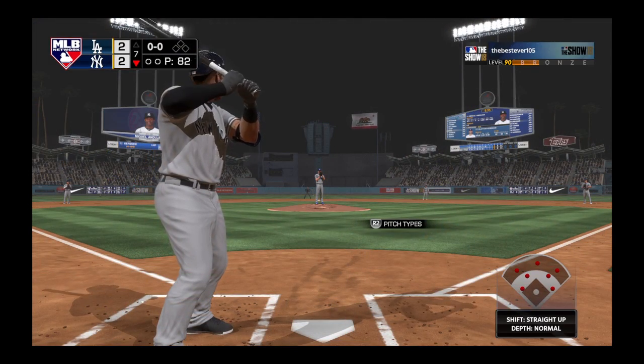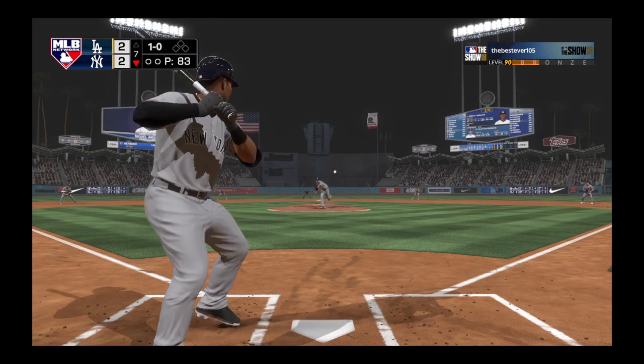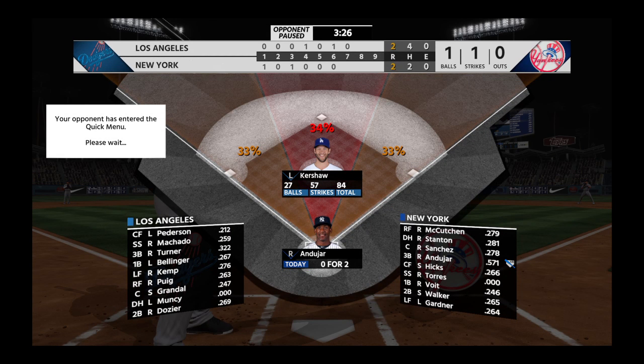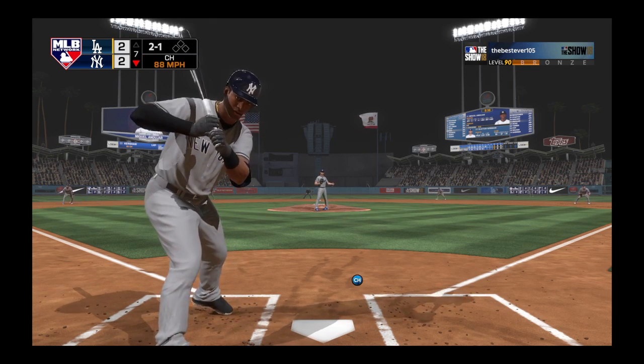So here's the cleanup hitter, Miguel Andujar. 0 for 2 for him to this point. Third baseman. And this one's not close. It's in the dirt for ball one. The 1-1 is laid off for ball two.